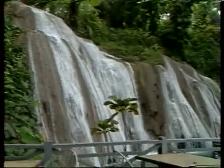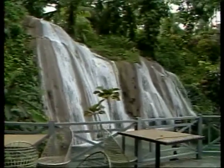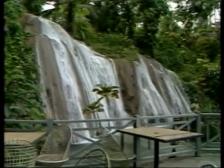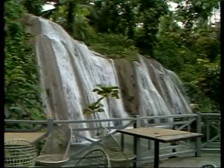It is said that the cave under the falls was a hideout for buccaneers to avoid the English troops and to recuperate from expeditions such as the sack of St. Augustine in Florida. During the late 1950s, Dr. Robert Collier Page, an American physician, bought the property and built a residence.